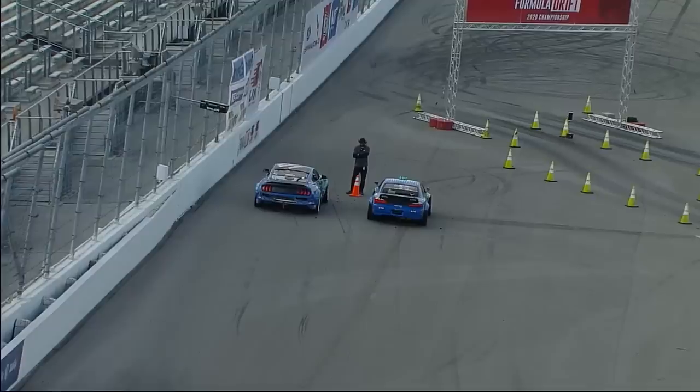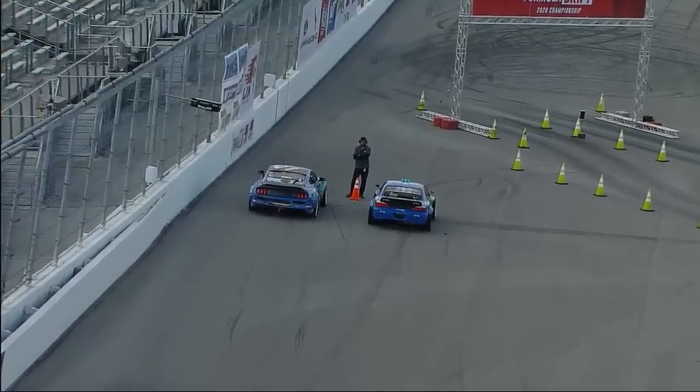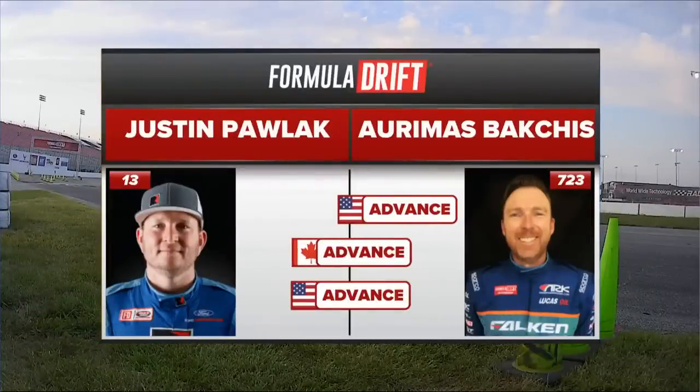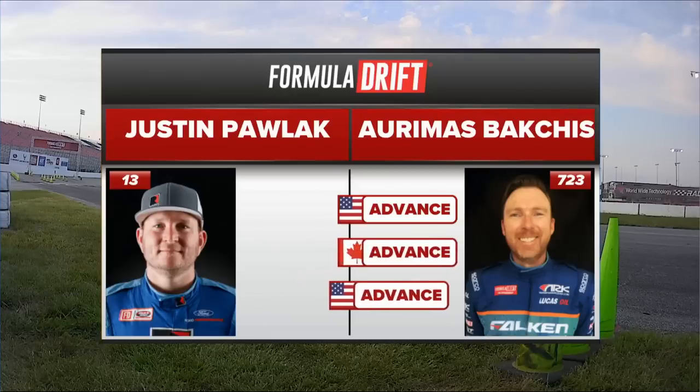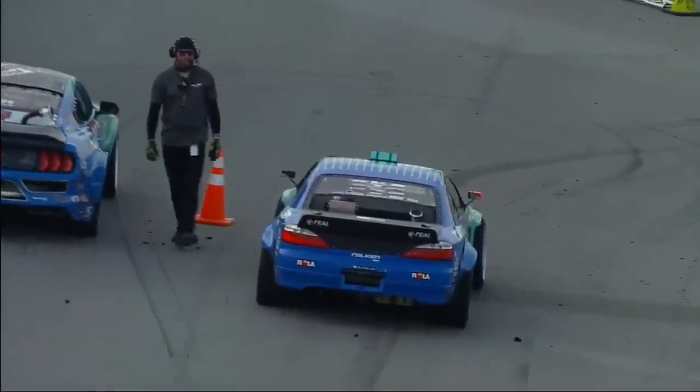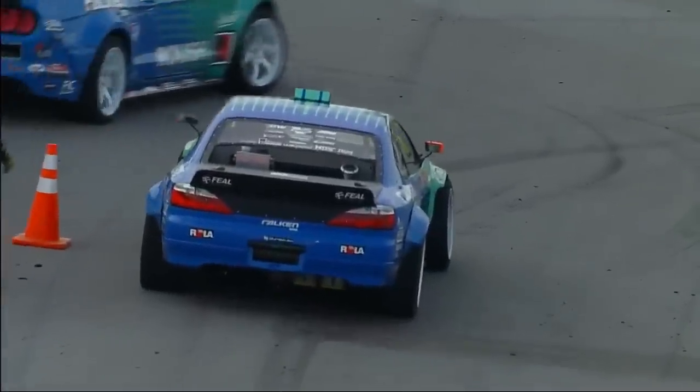So tough call for the judges here. A couple mistakes they can pick up on, but was there a clear winner? Scores are in. Justin Pollock on the left, Odi on the right. Looks like Chris says Odi, as does Ryan Lontaine. And Brian Egger says Odi Bakchis. Odi, like you said, Ryan, still in contention of not letting Ryan Turk run away with it with back-to-back podiums.